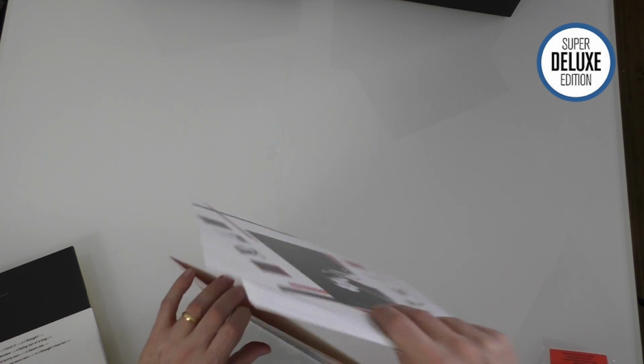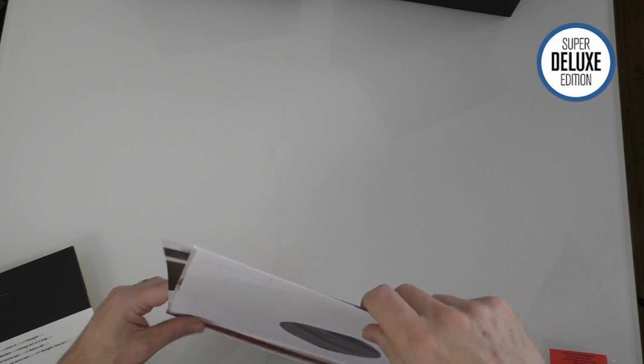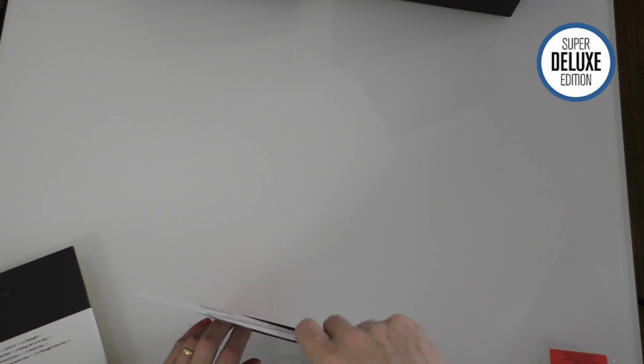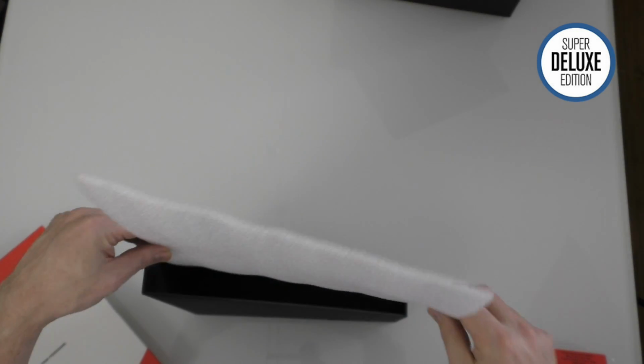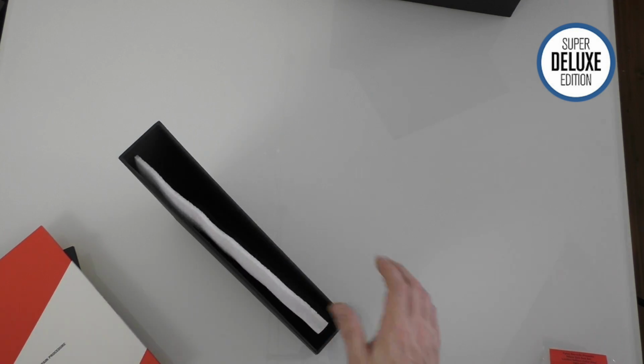Now, there is actually a bit of foam in this box, and the idea is that you can put their 2010 album, Industrial Complex. If you're a fan, you might already own Industrial Complex, and if you don't, it's quite easy to get hold of. They've included this bit of foam in here just to leave space for that record, so the idea is you just add it as part of this collection.